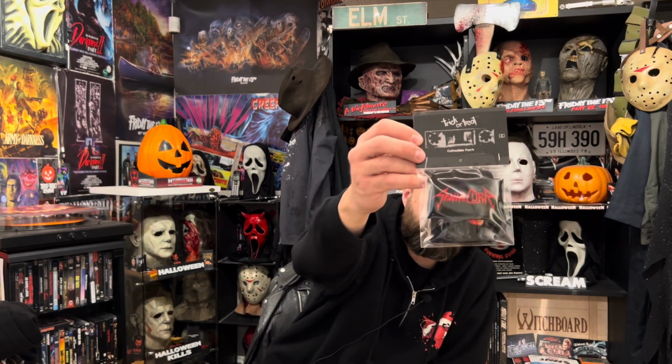Very cool. Okay, and here are the patches. Fright Rags Trick or Treat is a trademark of Studio Canal SAS, all rights reserved. 2023 Studio Canal SAS, all rights reserved. They repeat it. So Trick or Treat collectible patch. Very cool. So it's got Sammi Curr inside. I'll have to take a closer look at these. Get them open. All right, let's take a look at these patches.